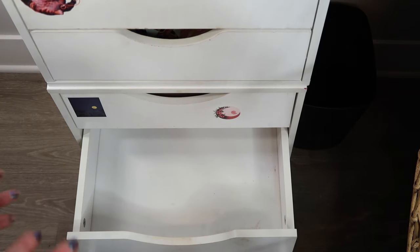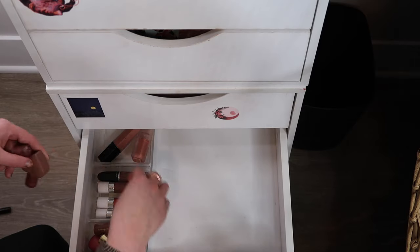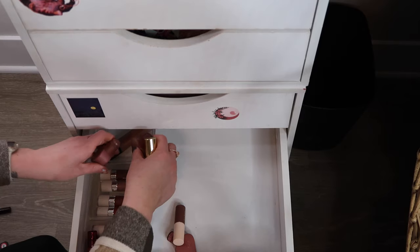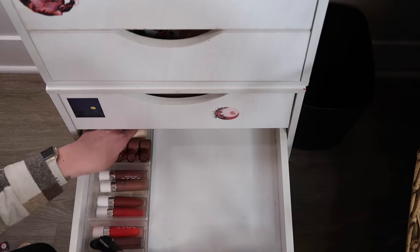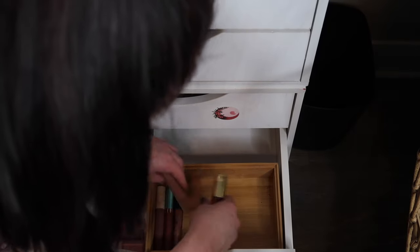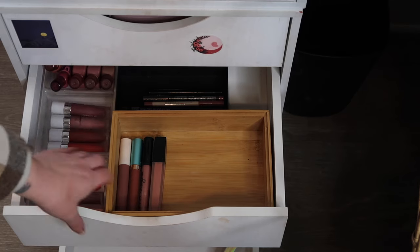In this drawer, I think I'm gonna do the rest of my lip products. So liquid lipsticks and lip pencils will go in this drawer. I'm gonna wipe this one down. My camera battery's about to die too. Okay, here we have lip liners back here, and then liquid lipstick with some liquid lipstick overflow.